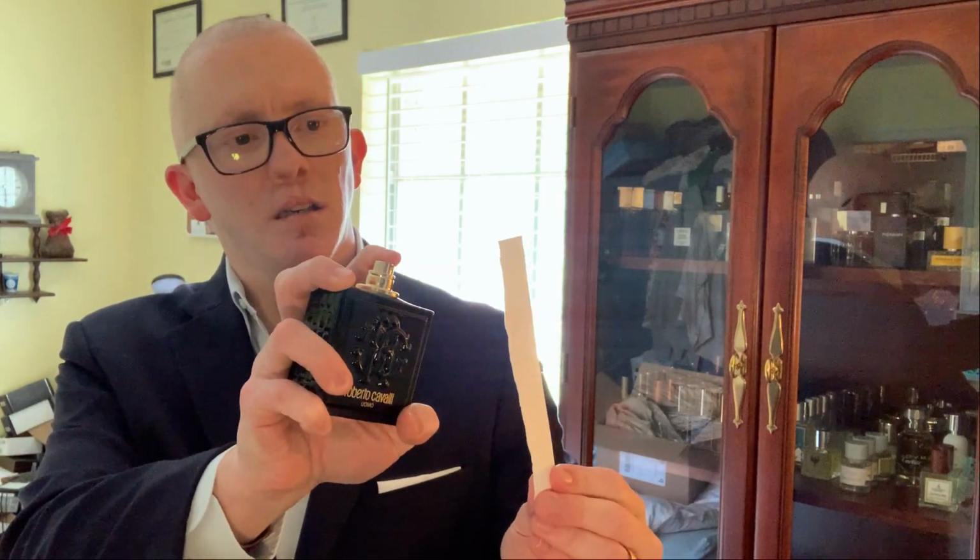Let's find out if it smells good. So this is Roberto Cavalli Uomo. Atomizer's okay. Smells pretty good.